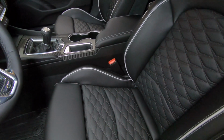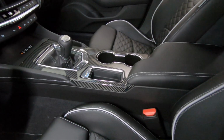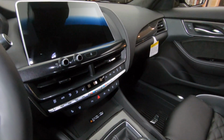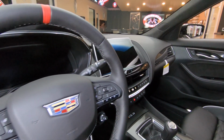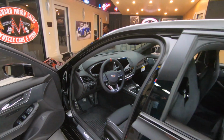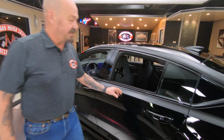You can see the carbon fiber on the center console with that 6-speed shifter in there. And this is the last year to put that big motor in these cars, so you're not gonna see another Cadillac with that V8 under the hood. Check out this back seat also.